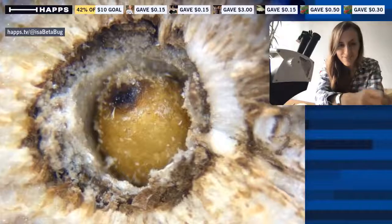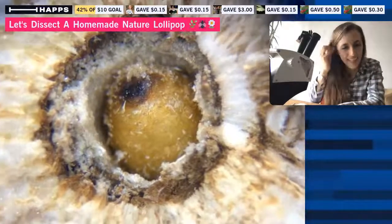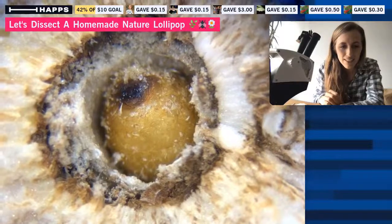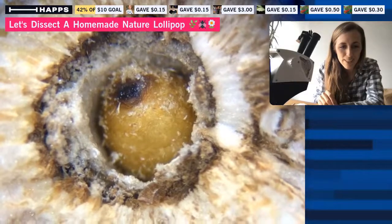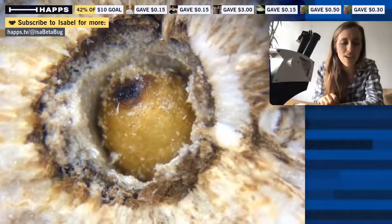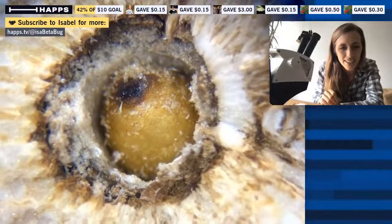Hi, Abyss. Thanks for popping in. What kind of microscope? This is a binocular stereoscope. I'm not sure what a bright field is, but this is the one that I always use.